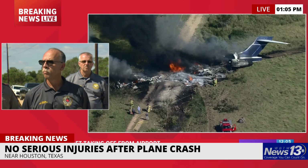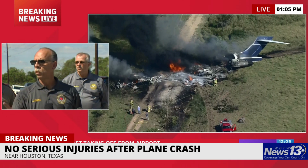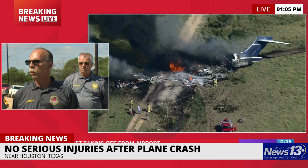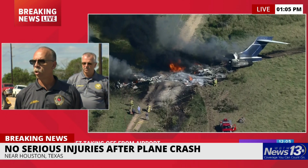Do we know how far the plane traveled? It was very difficult. It was fully involved, and we had to employ a lot of foam, and it took a lot of apparatus and a lot of joint efforts from our mutual aid partners as well as our own trucks and equipment. Can you describe how they got off the plane and what their reaction was? They were stunned. They were very, very stunned, but they did all self-extricate. We can't tell you how they did that or in what method. And the plane was fully involved when we arrived.